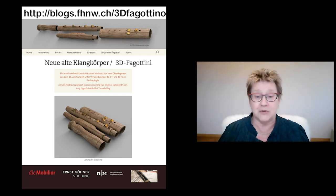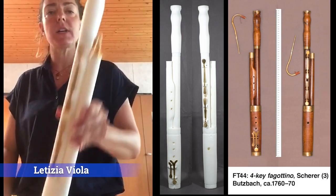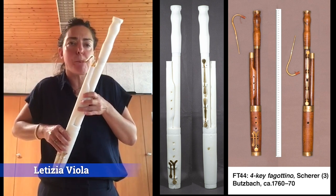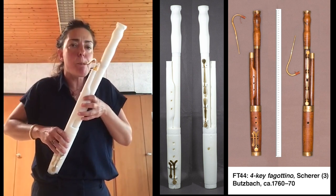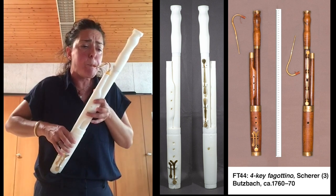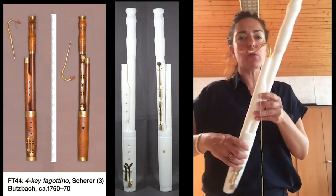The evaluations we have been able to do thus far between the two kinds of bores of the printed copies started with experimental models of last year, FT40, Anonymous 11, and FT44, Scherer 3, both Fagottini. Here you can hear Letizia demonstrating both the original and rounded bores. Scherer Originalbohrung. Fagottino Scherer geänderte Bohrung.